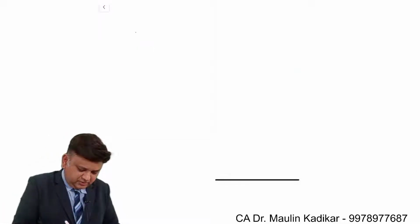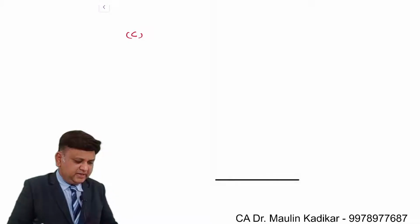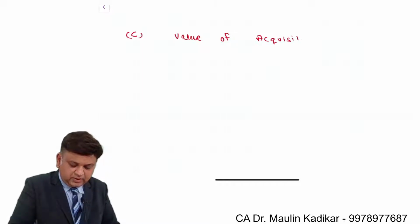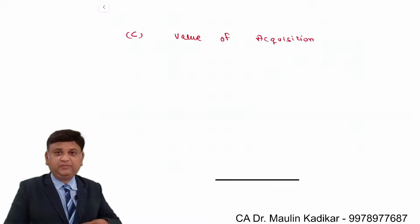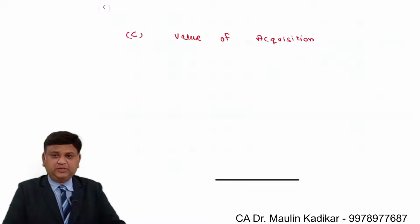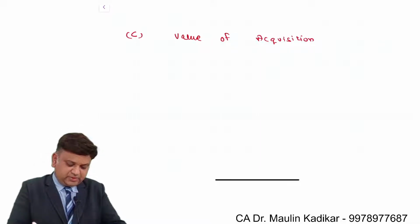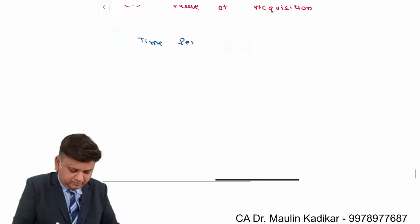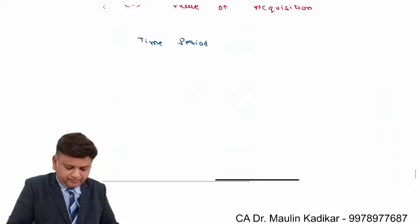C part of the question, in that we understand value of acquisition. Dear students, the term value of the acquisition means the maximum consideration that you are ready to pay for acquisition. That is what we are required to calculate. So the time period and value.